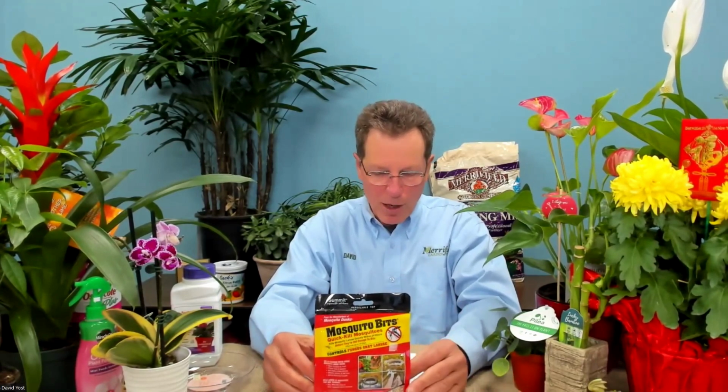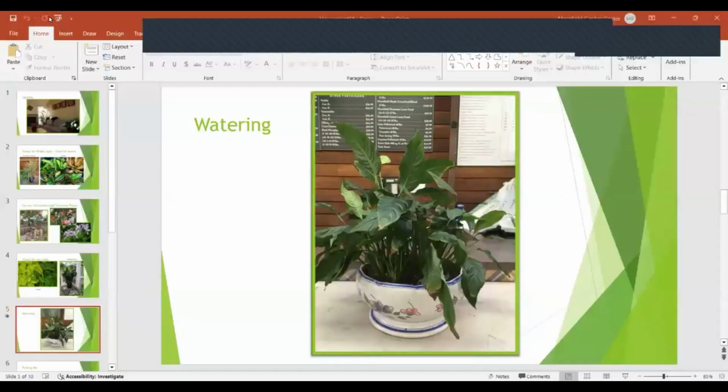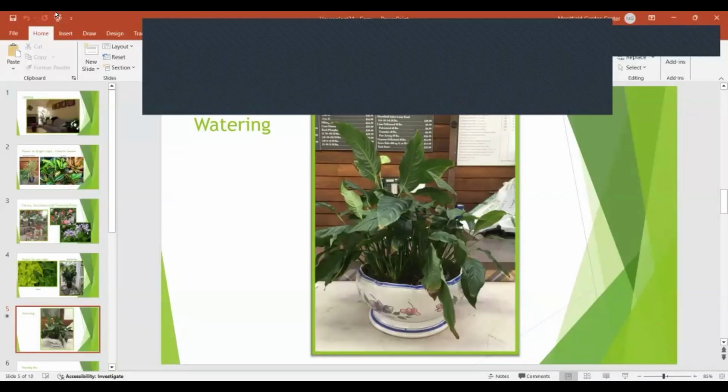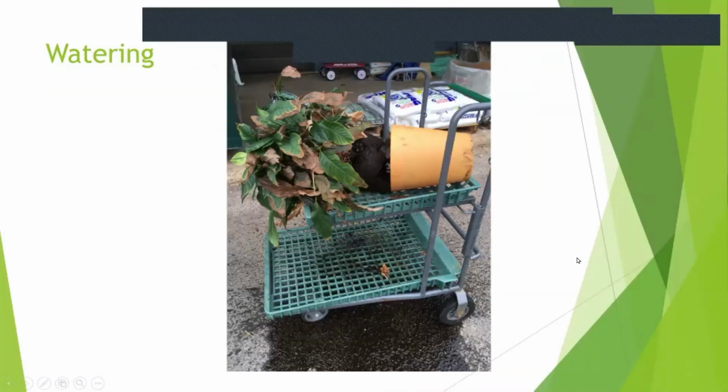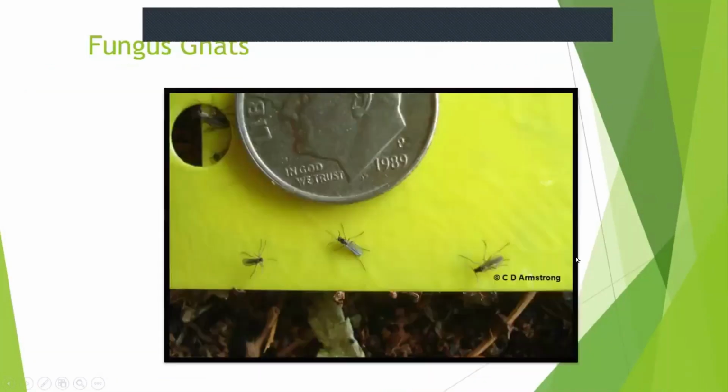Let me show you a couple other little pests, and then we'll start with the questions. So these are fungus gnats that we're talking about. I was just swatting around the imaginary ones in the video, but I just put that picture in to give you an idea of their size. Again, they're attracted to that bright yellow color, so the sticky traps do pretty good helping to manage that.